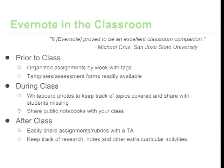Prior to class, he was able to organize all of his notes and use tags to access them very easily. So instead of having to keep track of all of the things he's going to talk about that day, he was able to tag them by week and just say, oh, it's week 5, and then he can search that and all the notes he needs pop up. He also kept templates and assessment forms on there, so he didn't have to worry about bringing them. He was just able to have them right where he needed them.